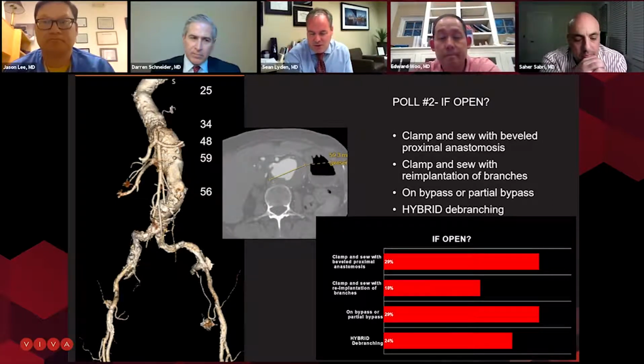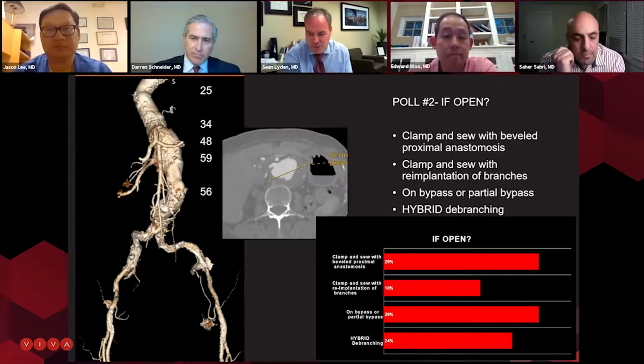When it's just one wall and you might be able to bevel it all, I might do a clamp and sew with a beveled proximal anastomosis, putting celiac as main right renal in. But a connective tissue patient or a younger patient, you're going to want all those separate. So you want to have time and ability to take your time. Wow, look at that. A quarter for each of these, huh?